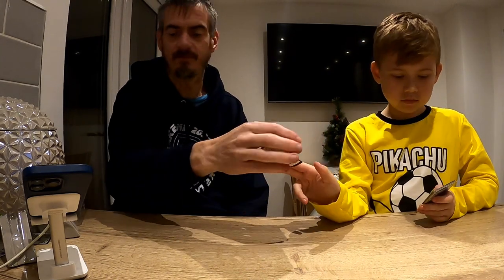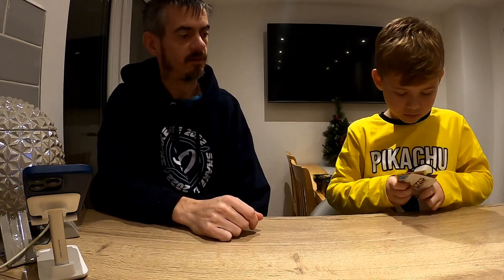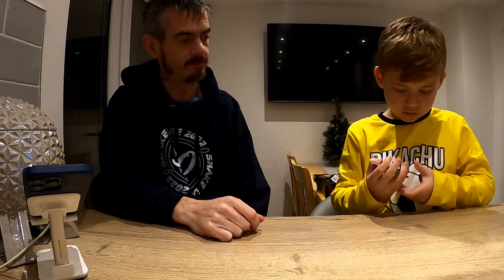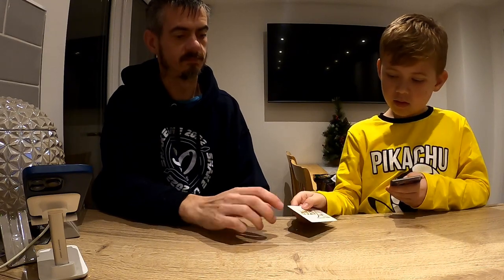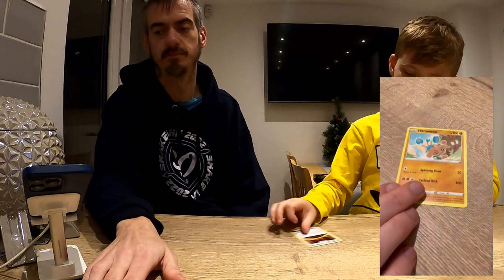I thought that was the first special. So there's the code card. Thank you. V-Star marker to start with this one. We got V-Star. Hitmontop. Magma Basin. Magma Cordaunt.